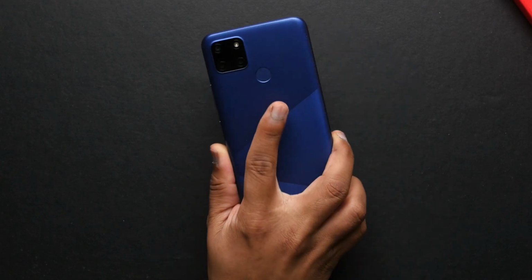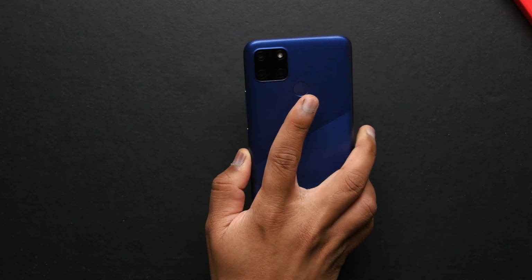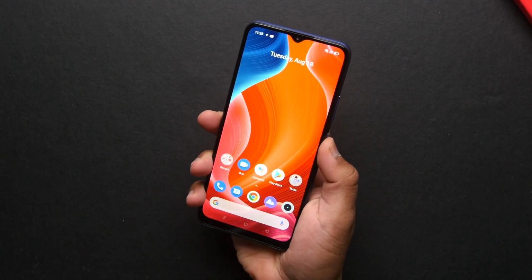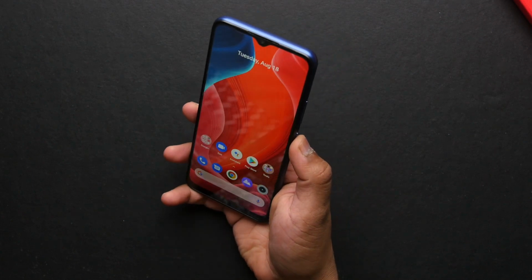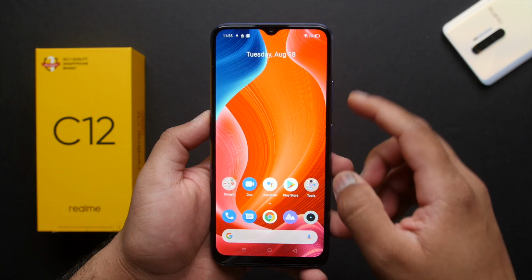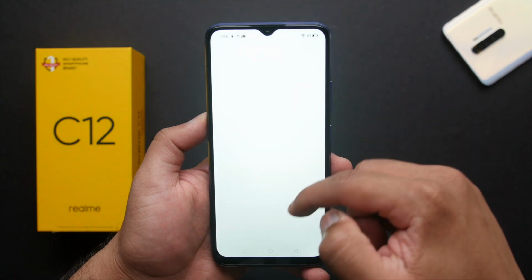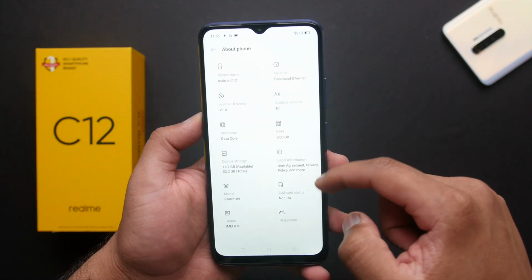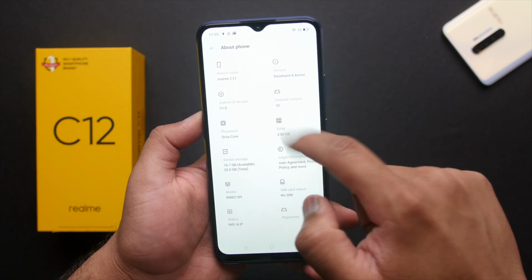The fingerprint scanner located at the back is not at the most comfortable position, as it is located slightly up, but in terms of performance, it is super fast. Even the face unlock works really well on this device, so no complaints with that. In terms of software, it comes with Realme UI 1.0, which is based on Android 10, and for the security patch, it comes with July security patch.